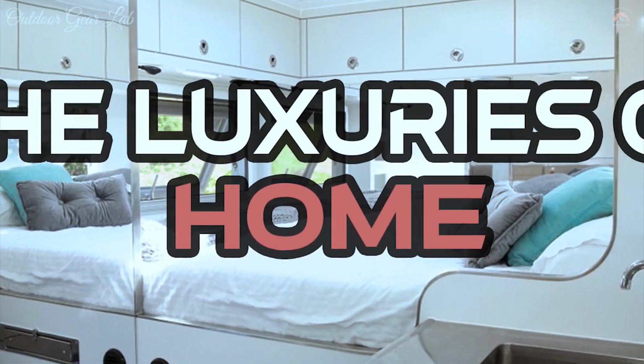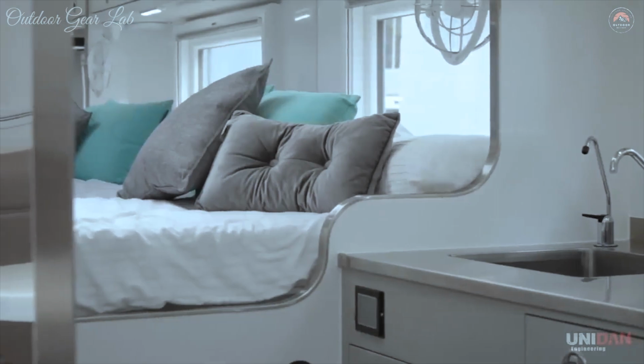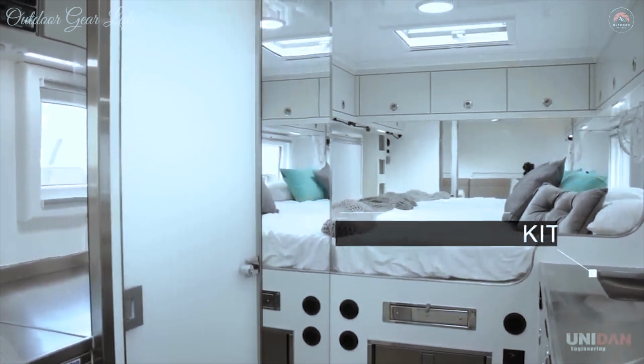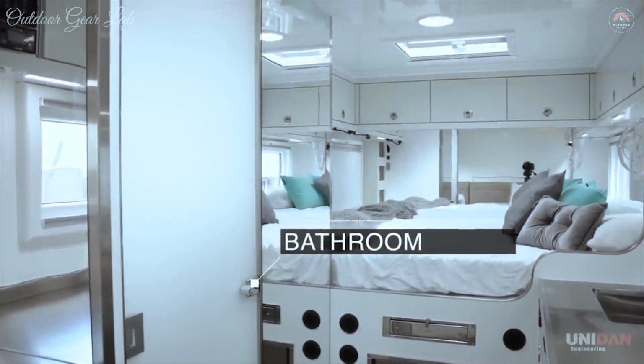The luxuries of home. Considered to be a mobile oasis, the Discovery X is fitted with the latest technology from industry-leading manufacturers so you can enjoy the luxuries like at home. Fitted with a washing machine, hot water and heating system, oven and Isotherm fridges, freezers.